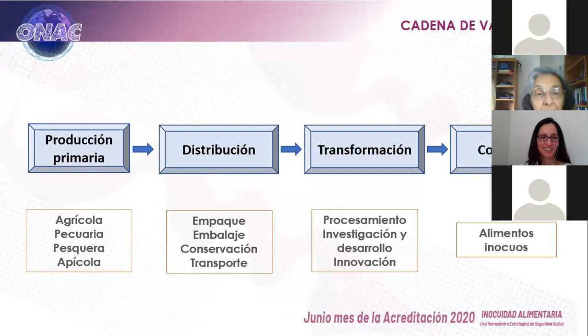We have the distribution phase, where the packaging, containers, conditions of preservation and transport of the foods play a key part for these commodities that go from the primary production. Then the stages that include transformation, processing, research and development, as well as innovation of the different products, in order to finally have, in the area of consumption, foods that are safe.